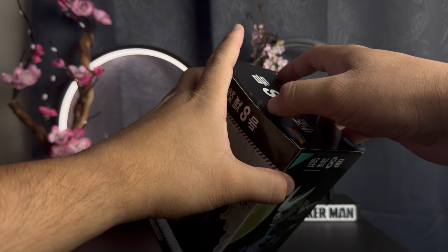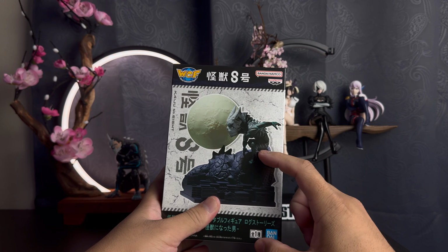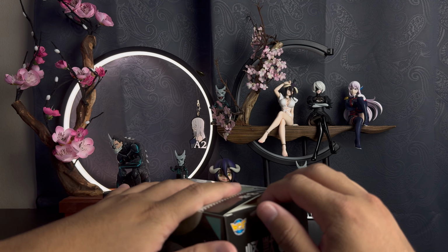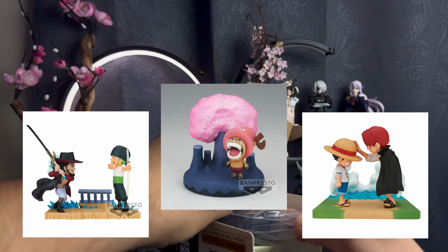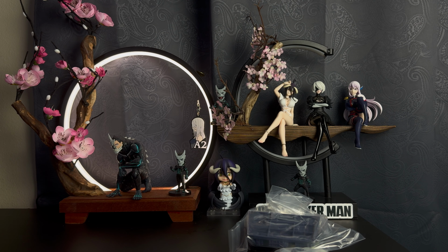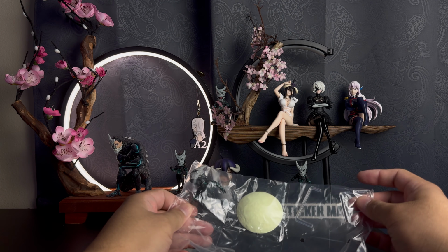So let's go ahead and open this. Like I said, this is a lot bigger than your typical World Collectible Figure box. The other ones are maybe this big, and this one's a lot bigger. Let's see how this comes. This is my first Log Story, and they have some of these for One Piece as well. Honestly, I've never picked one up. I've seen some pretty cool ones that I'd be interested in getting, but I just haven't. Maybe depending on how these are, I might think about it.